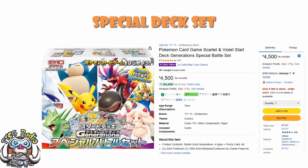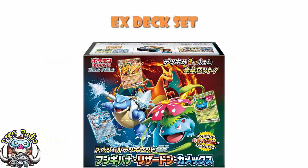How about the extreme example? How about the Charizard, Venusaur, and Blastoise EX deck set? Because that one got a little bit silly.